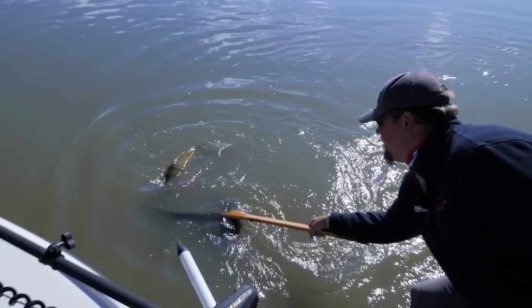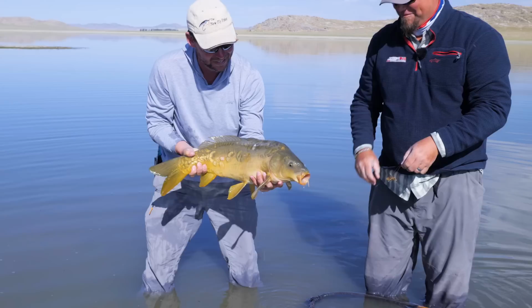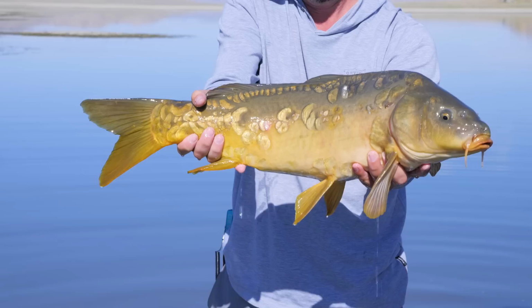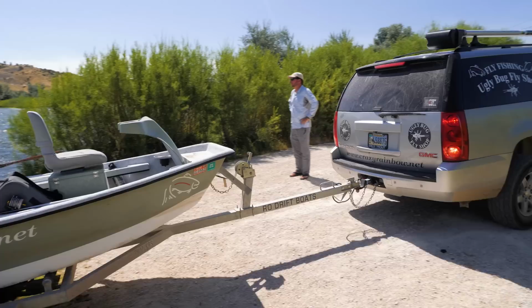Nicely done. Sweet, that is a huge mirror carp. Hard to get out of the net. Oh, yeah. Look at that. 12-pound mirror carp. All right. My carpy friend, you're ready to go. As the clouds move in, we decide to head back to the Platte to float through the town of Casper.